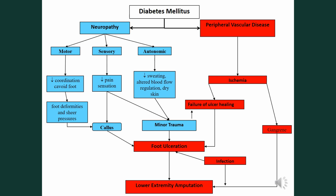So a patient with motor neuropathy, that is a foot deformity, together with lack of pain sensation, dry skin, coupled with callus or any minor trauma, can develop foot ulceration without them realising it. If the blood supply is adequate and there is no infection, the majority of these neuropathic foot ulcers will heal with appropriate management and offloading.